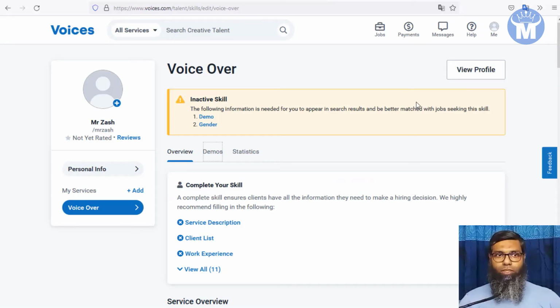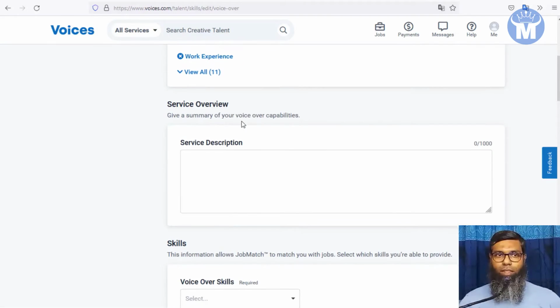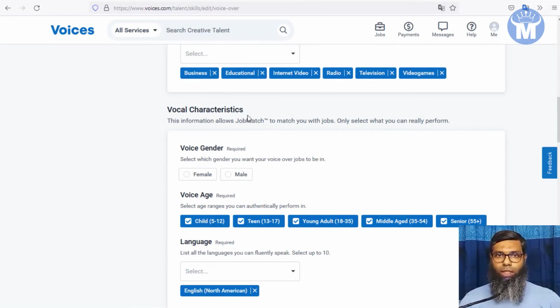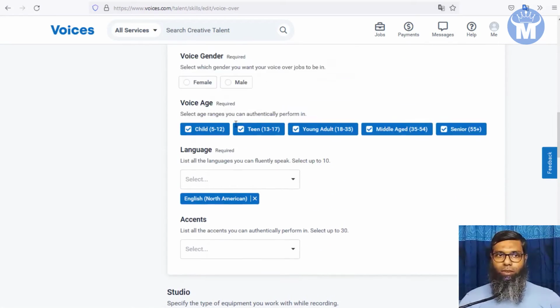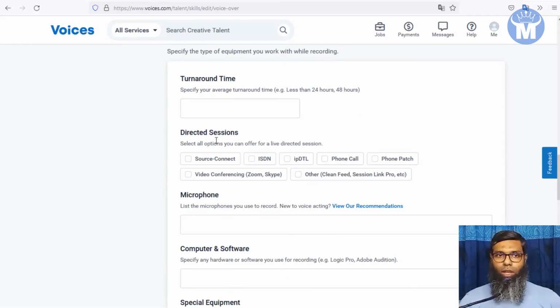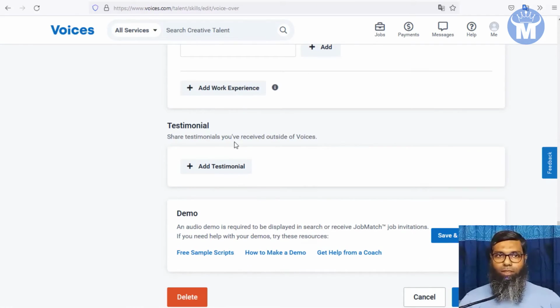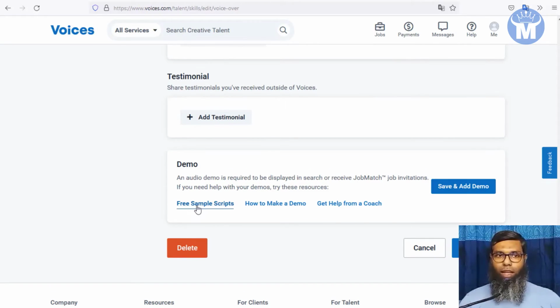So after registration, it will show something like your dashboard like this, and it will ask you to complete your profile. You can see there's lots of things you can upload: your skills, your age, your accent, your language, your gender, your studio, and many more like this. You just read it, fill up all the information that they ask, and then you just add free sample scripts just as we do.